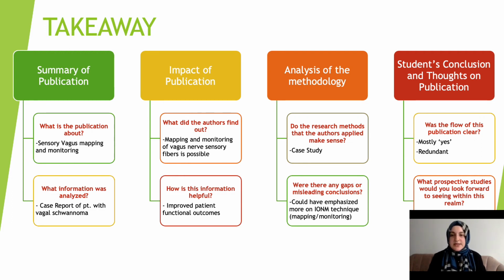The authors presented a case report of a 46-year-old patient with vagal schwannoma and provided some details regarding the methods that they used and the post-op results that they have seen. Impact of publication. So they found out that mapping and monitoring vagus nerve sensory fibers is possible. And in fact, this was the first report that they had on sensory vagus nerve monitoring, which I thought was amazing. The information given was very helpful because it shows that this method has improved patient functional outcomes, and also continuous monitoring leads to real-time information about functional sensory nerve integrity, which is again very crucial, especially during high-risk surgeries, right? Analysis of the methodology.